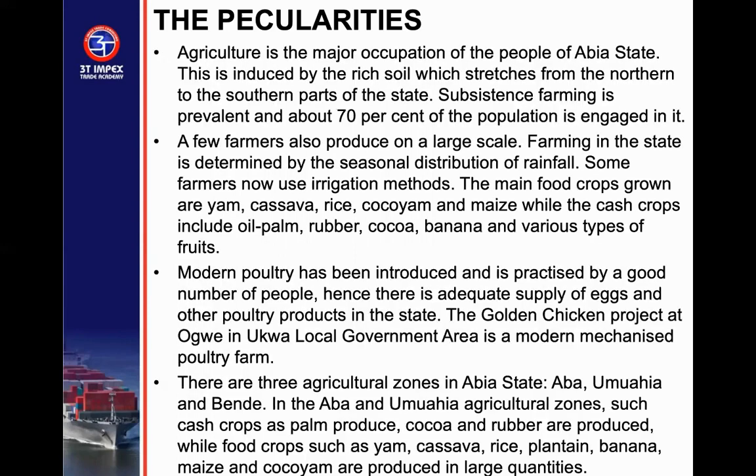Now, agriculture is the major occupation of the people of Abia State. This is induced by rich soil, which stretches from north to south part of the state. Subsistence farming is prevalent, and about 70% of the population is engaged in it. Now, you will see why this state has an advantage. The fact that 70% of the population are in agriculture.